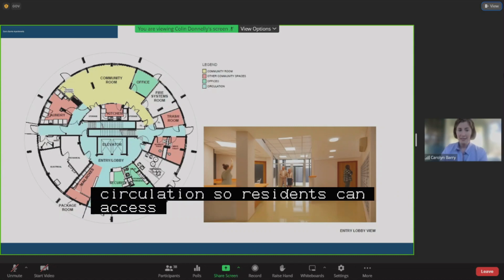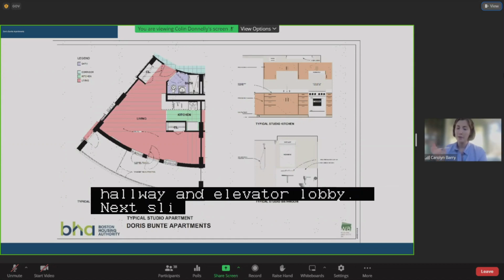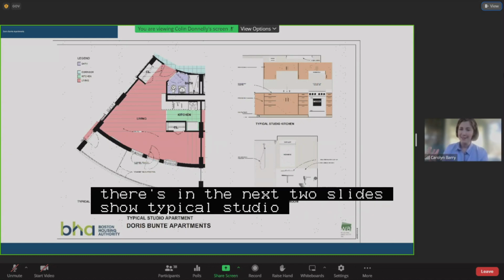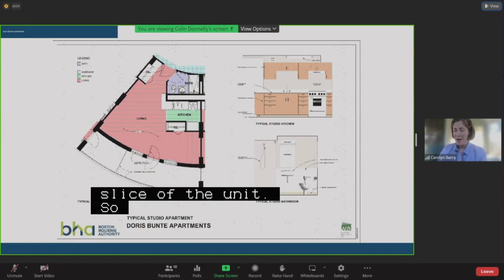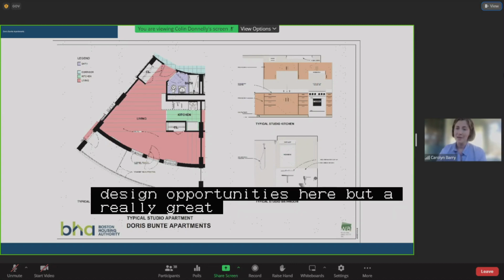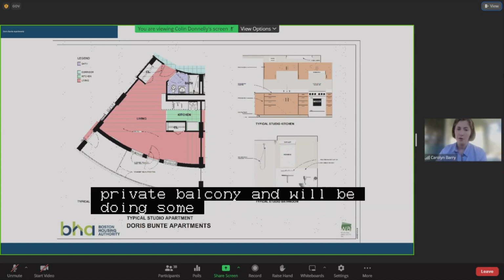Next slide, please. And then this and the next 2 slides show a typical studio, 1-bedroom and 2-bedroom. The round apartment building creates a really unique pizza shape slice of the units. So we have some creative design opportunities here. But a really great feature of this building is that every single apartment has access to a private balcony. And we'll be doing some work on the balconies as well, fixing the concrete, new doorways, et cetera.